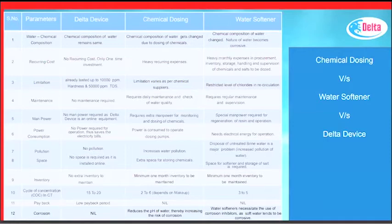Chemical dosing, if you talk about chemical dosing, the chemical composition of water gets changed due to dosing of chemical. If you use a chemical in your running water, the composition gets changed due to dosing, and the same is there if you use a water softener.